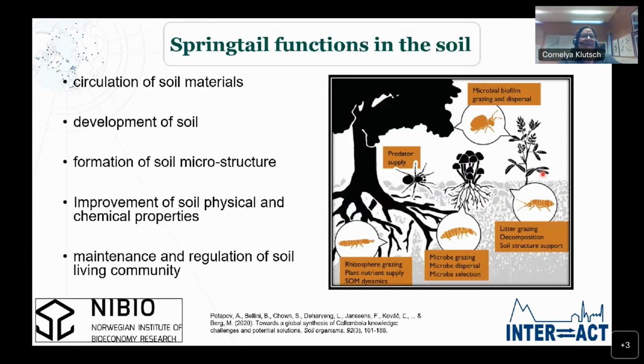Yes, so just a little impression of how springtails actually move if we find them above ground, but a lot of species live below ground in the soil. And as a second example, I thought that I also talk you through some of the functions they have. It's quite similar actually to the mites, so it's a bit of repetition also, which is probably good.